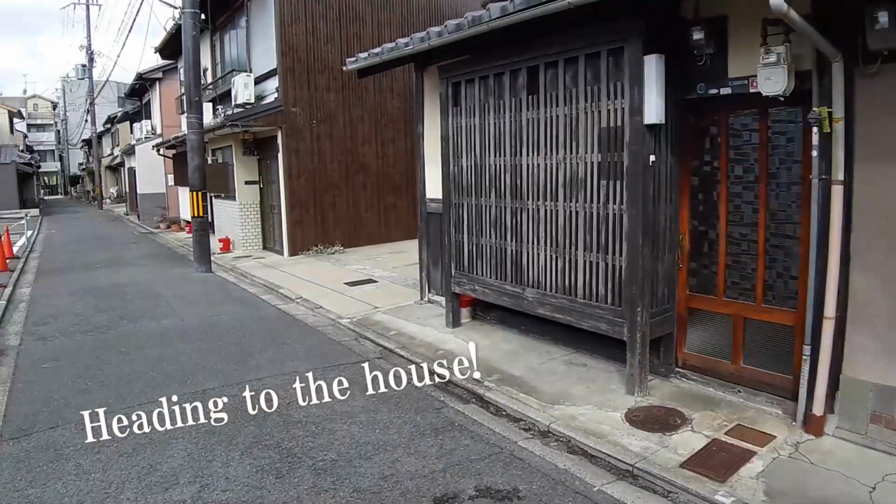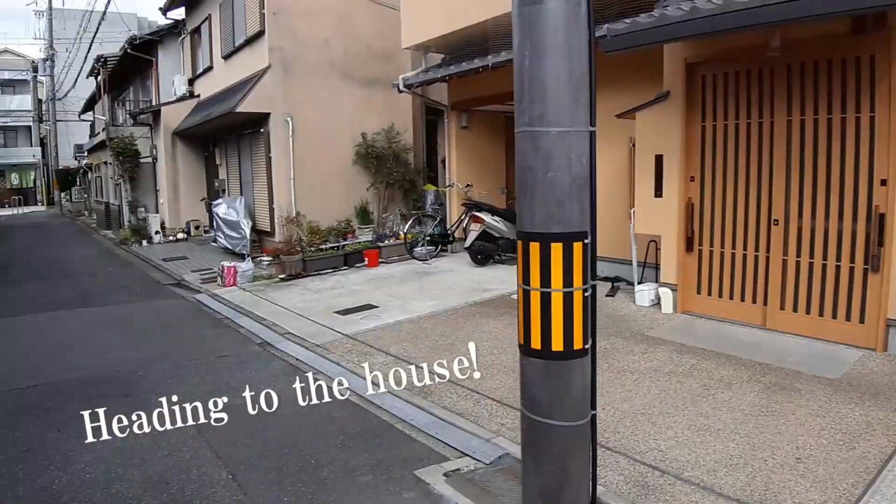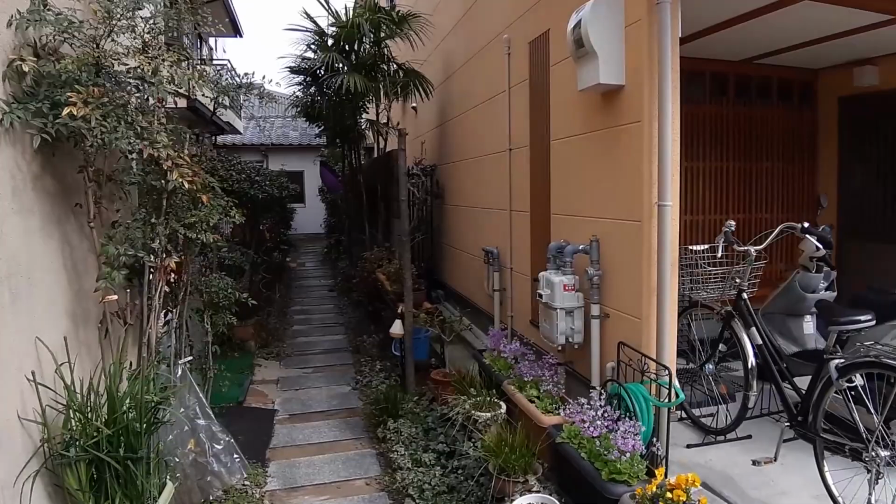Also, I'm really sorry, during the video I kept saying Kyo-machiya, but forgive me, I actually found out after filming that it is an old Japanese house that's built after the 1950s, so it is not Kyo-machiya.